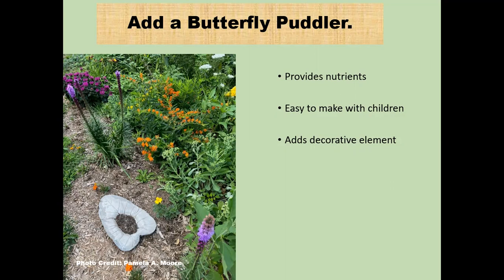This particular puddler, which you'll see in the bottom center, is one that Jan made, and it is surrounded with plants that the butterflies like. These are more of the summer plants. You'll see in the back the Mandara, the Leotris. There is Queen Anne's lace. There's daylilies. There's sedum. There's marigolds. And the orange that you see in the center is the butterfly weed, milkweed, and that is at year three.